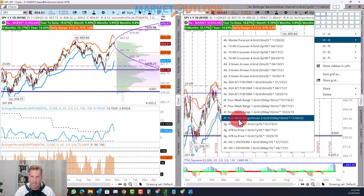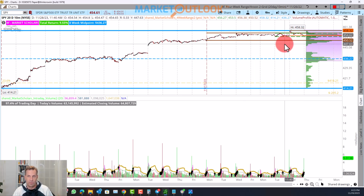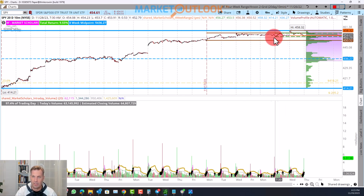Looking at today, we gapped up to the upside today and got a new high on that opening gap. We filled in the gap by the end of the day. You can see last week's range as tight as it was there. Here's this week's range so far. Again, still pretty tight as well.